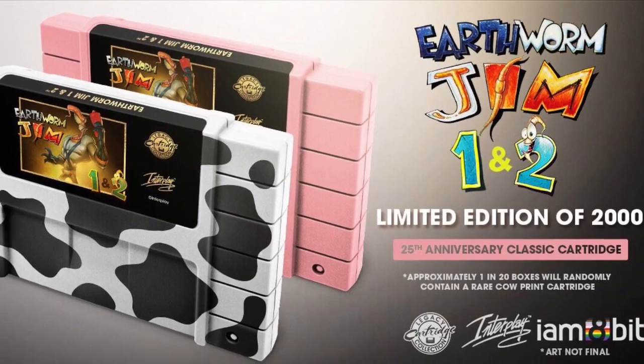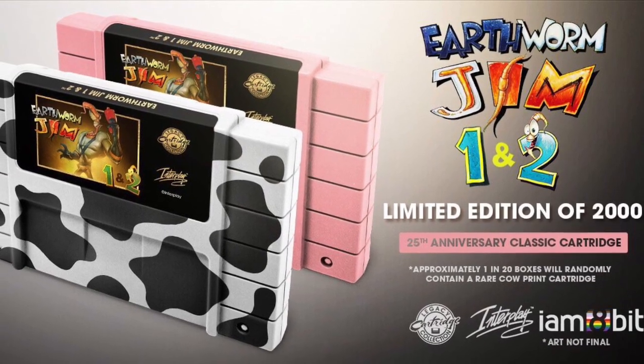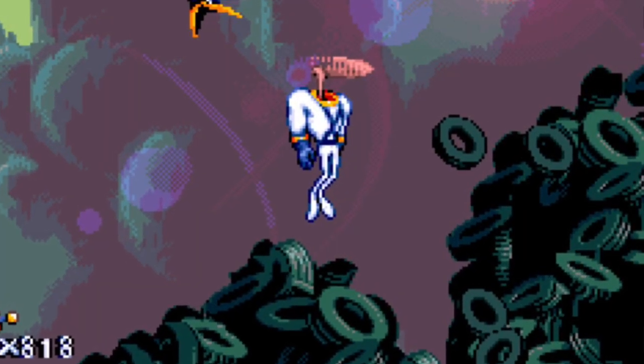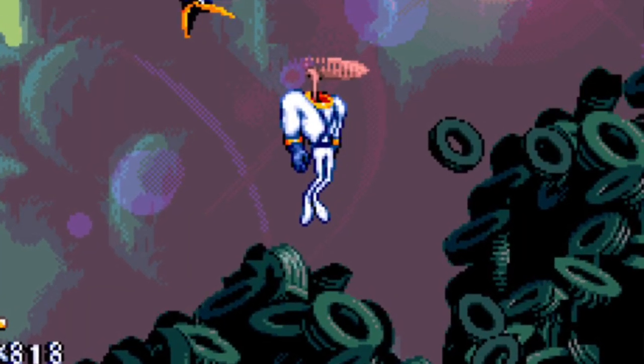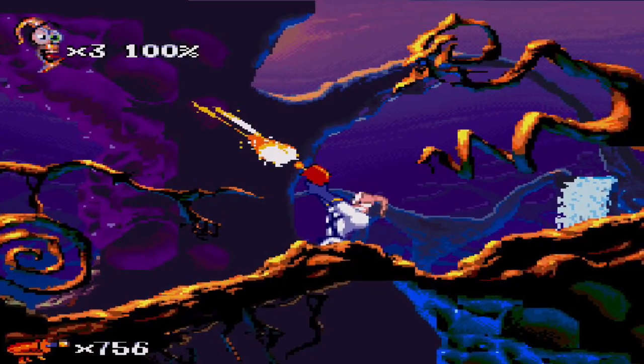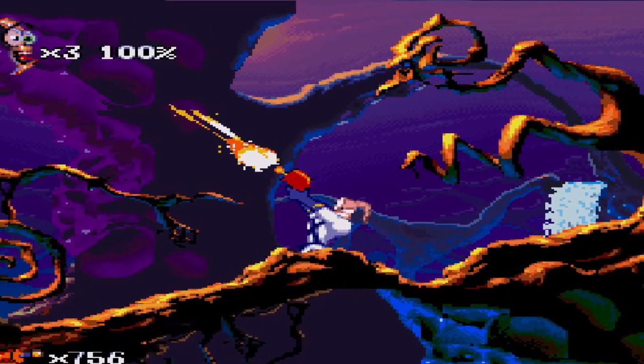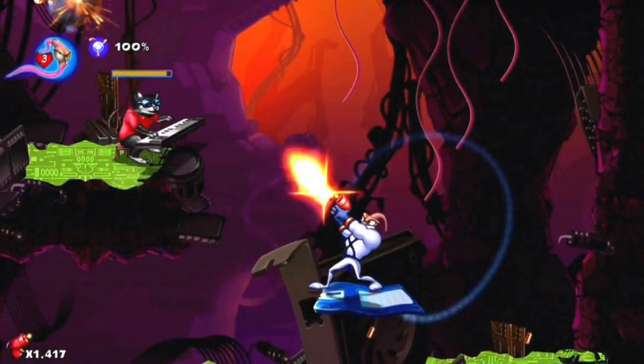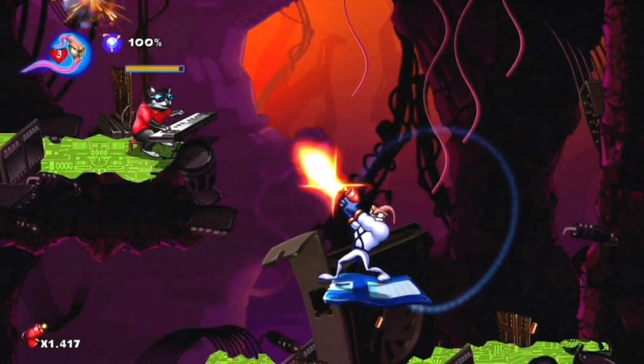Now guys, I've played Earthworm Jim, and when I saw this article, I couldn't believe it's been 25 years since the original game came out. That is amazing, guys, and shows you how old I am too. But at the same time, I had this game, Earthworm Jim 2 that is, on the Super Nintendo, and I remember playing this game a lot, along with Donkey Kong and the other games I had on Super Nintendo.